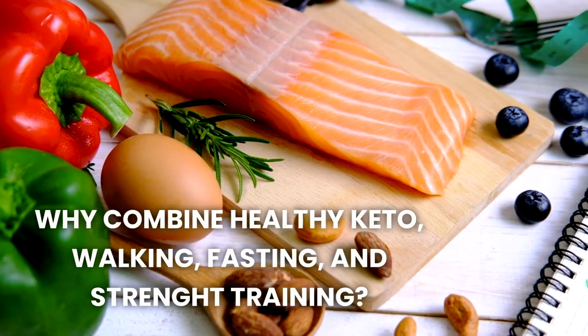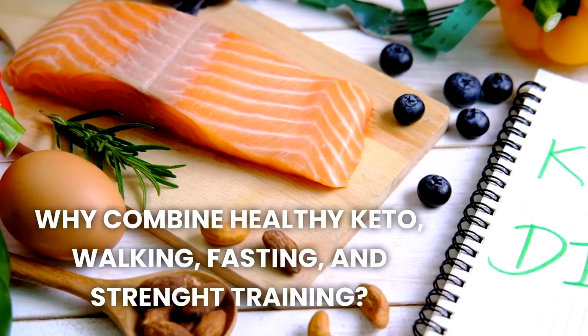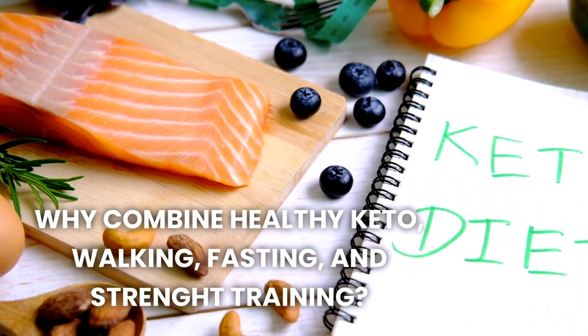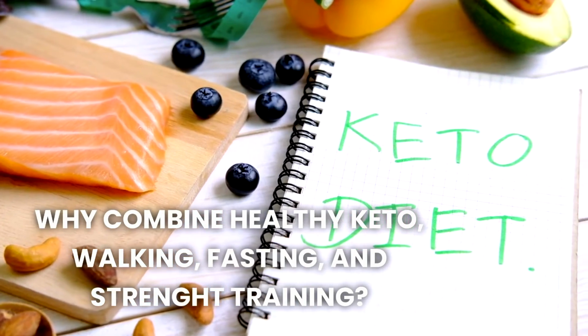manage weight gain. Why combine healthy keto, walking, fasting, and strength training? Combining a healthy ketogenic diet, walking, intermittent fasting, and strength training can be an effective strategy to manage weight while on medications that cause weight gain.